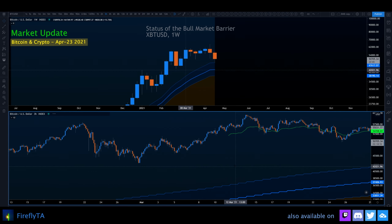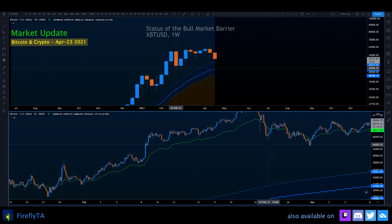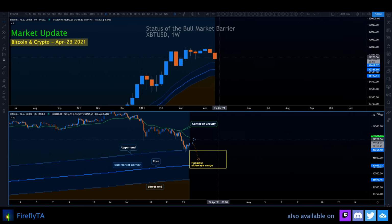And as you can see, whenever we go above or below this thing, it doesn't take long until we return to it. So this is the same here. We are at support, and the center of gravity is above price. So we have to expect a move up, and we are currently seeing this move up. As you can see, it's breaking up. This is something that we can expect at this point.